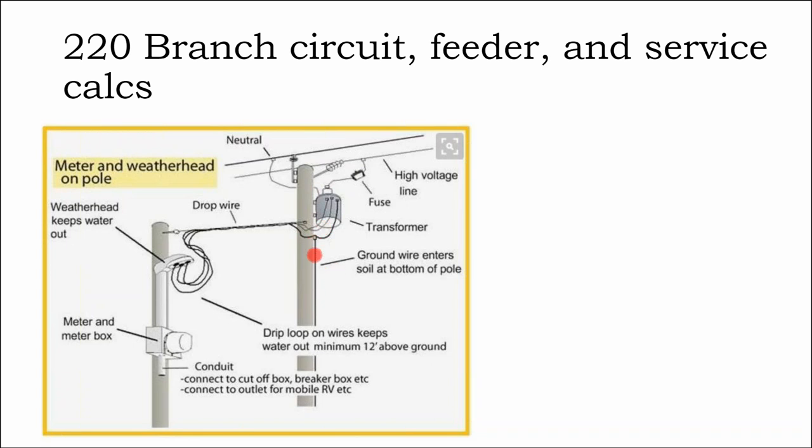Now here we have a ground wire going to a ground rod down at the side of the pole. Here we have the weather head where our power lines are coming into the home. This is kind of interesting.